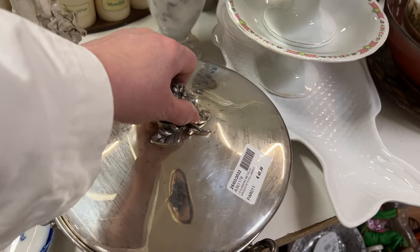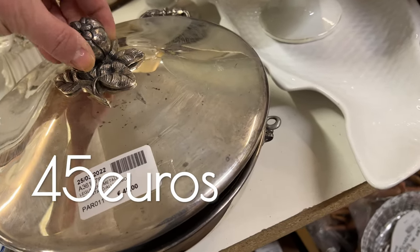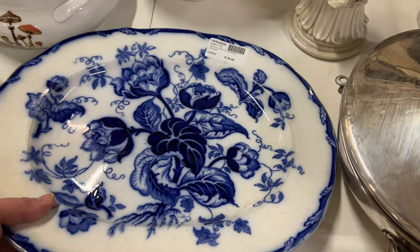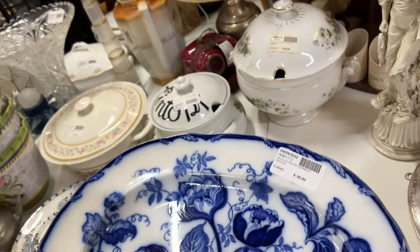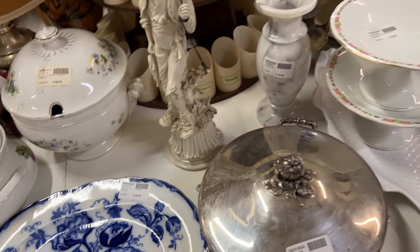This silver pan is so interesting. So cute with the flower on top. No idea what I'd use it for. It's just pretty. This blue plate now, 30 euros. Seemed a bit much to me, but the colors were gorgeous. And it's oval, so otherwise, might have gone home with me.